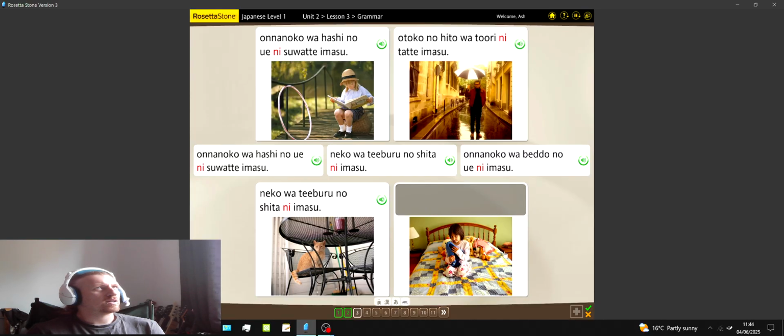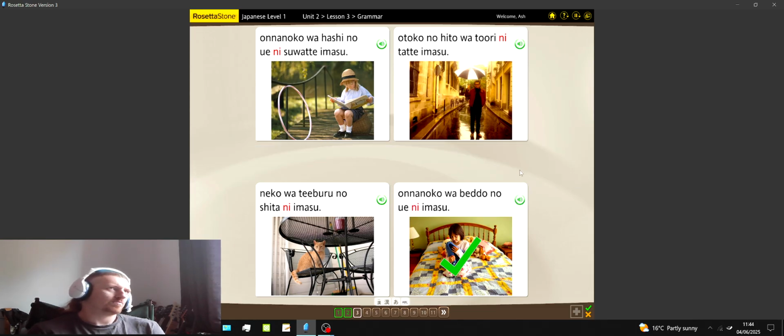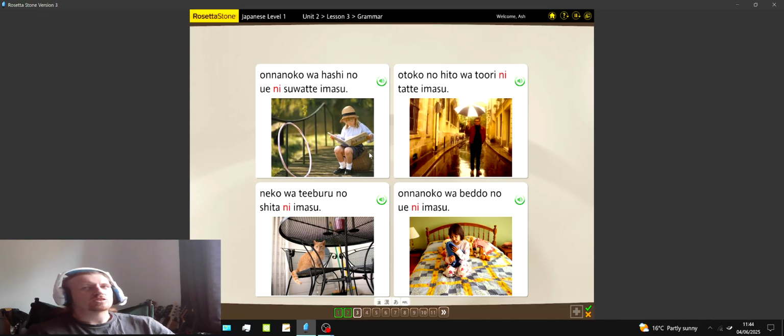And then we've got the girl on the bed. So 女の子はベッドの上にいます。So as you can see, when we go back to some of the older slides, when you know the individual words, onanoko, little girl, hashi, bridge, suwaru, to sit, you can kind of then get the pictorial quite easy to match up and then follow what the sentence is asking for or saying to match with the picture. Same with the cat, it was the only option with neko.